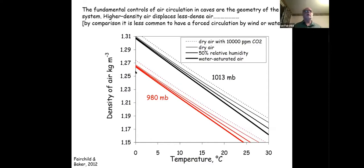So here we're plotting the density of air against the temperature. We can see that as the temperature increases, the density of air goes down, as you might expect, but also that the air pressure has an effect. This is a low pressure, 980 millibars, and there's a high pressure, over 1,000. And then there are differences between dry air and air that's saturated with water, and also air with more CO2 in. These are all different things. So in principle, the density of air controls the way in which it circulates.